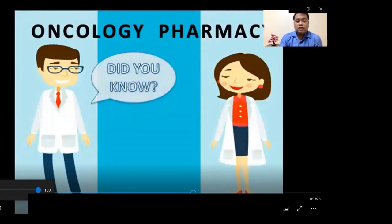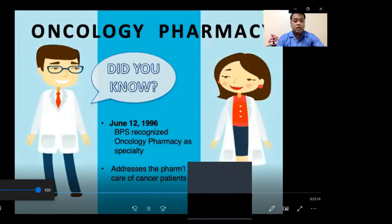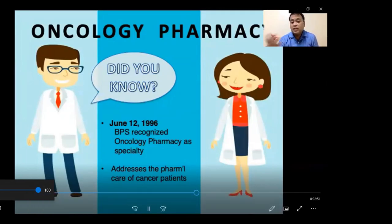According to the Board of Pharmaceutical Specialties, on June 12, 1996, oncology pharmacy was recognized as a specialty, which addresses the pharmaceutical care of cancer patients and promotes the optimal care of patients with various malignant diseases and their complications. The pharmacist is closely involved in the recognition, management, and prevention of unique morbidities associated with cancer and cancer treatment. It recognizes the balance between improved survival and quality of life as primary indicators, and provides safeguards against misadventures in a treatment area where novel and experimental therapies are frequently used.